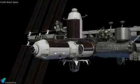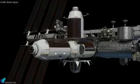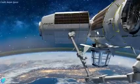Notably absent is Axiom Space, which won a separate award to send up modules to attach to the ISS before separating and self-orbiting as its own station, but the company clarified that it did not bid on the commercial low Earth orbit destinations program.